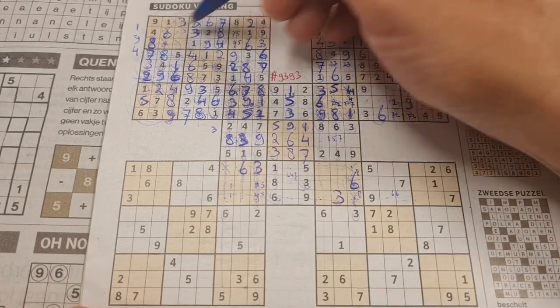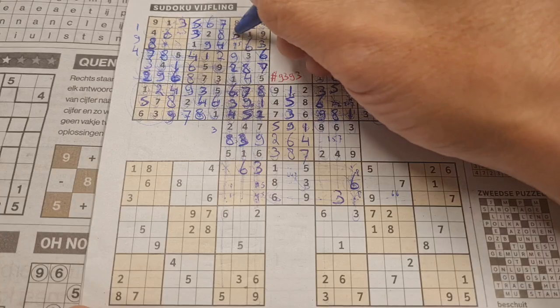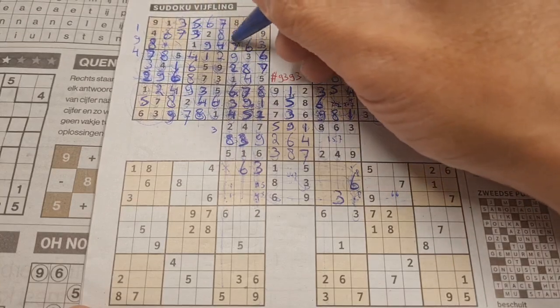So two numbers left, the 7 and a 5. We have a 5 in this column, so no 5 there. 5 should be here. 7 goes there. One box left in this big square for number 7.